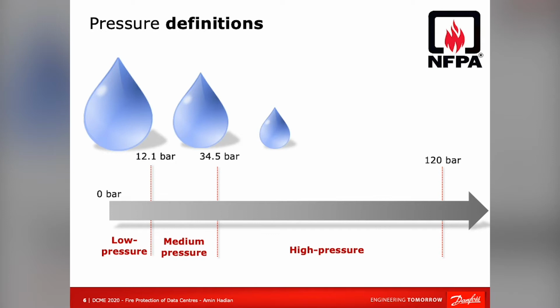The high pressure or low pressure have very clear definitions according to international standards. Any kind of pressure up to 12.1 bar is called low pressure. Between 12.1 and 34.5 bar, we talk about the medium pressure, and anything above 34.5 bar is the high pressure. And we work at a system pressure of 120 bar inside the system.